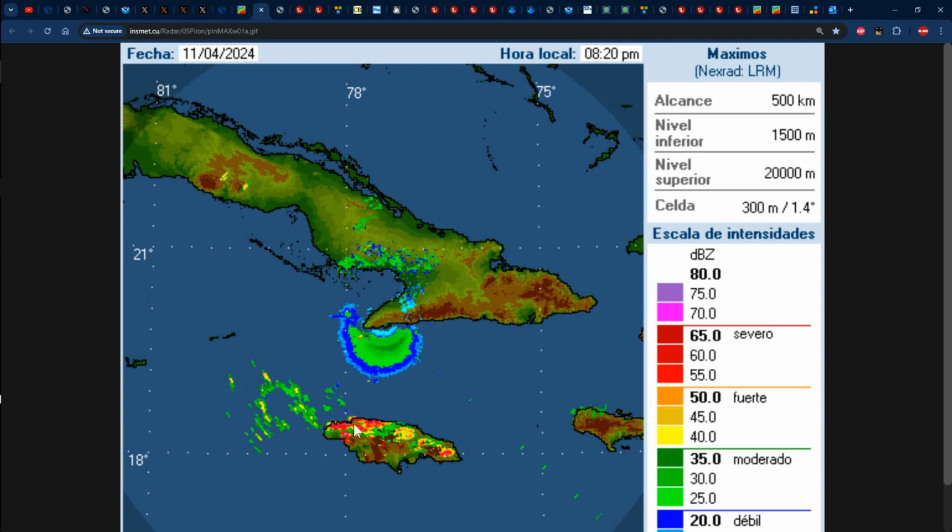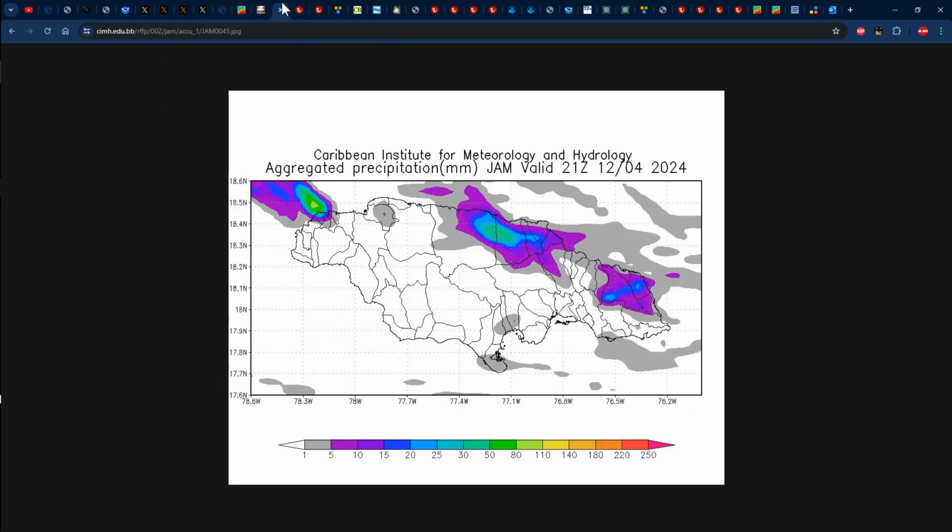And I know you might be seeing some colors across the land right now, those yellows, greens, reds. That's not rain at all, that's ground clutter, so don't be fooled by what this map is showing at all.